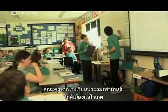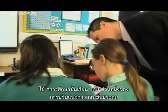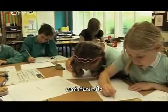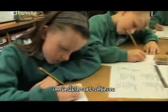Teachers at Fountains Primary School near Harrogate are using lesson study, part of the renewed primary framework, to improve pupils' writing. So how does it work? The technique has a clear structure.